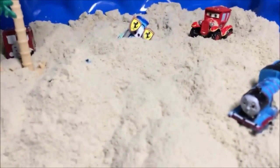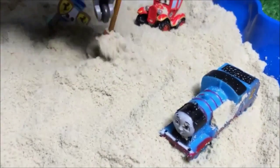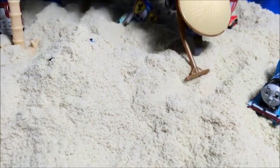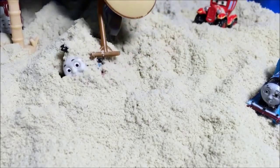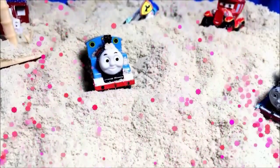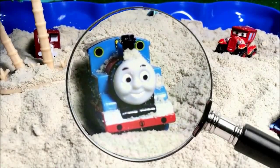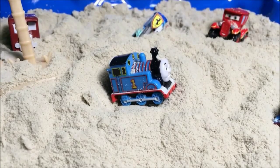So let me go ahead and search more and try to find more. Oh, nobody's here. That's okay, let's go ahead and search more. Alright, nobody's there. Yeah, wow! Finally, Thomas, number one tank engine of Thomas and Friends is there. Here you can see Thomas, very cute mini character. Look at that, how cute Thomas is.